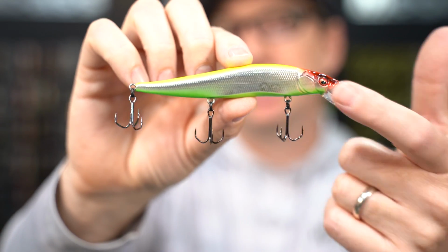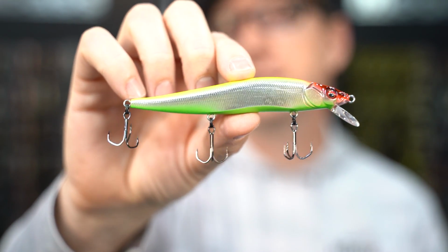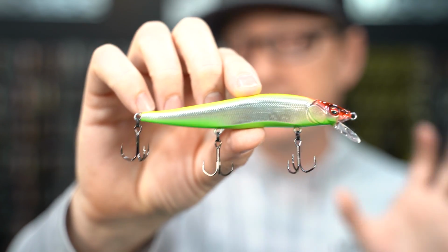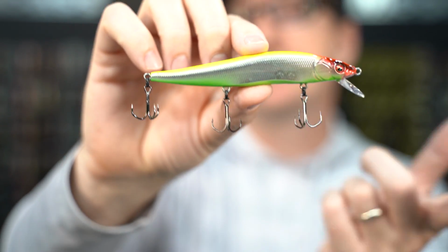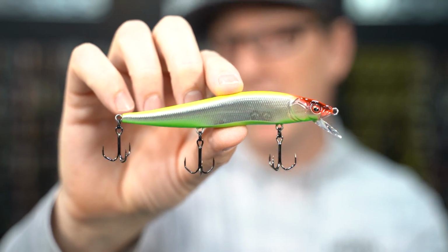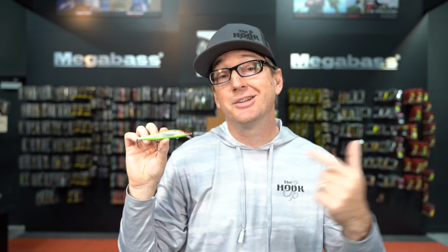It is a shiny yet see-through body. So when the light hits this, the light will actually go through the body, so it breaks down the profile. It has a lime belly, a chartreuse back, and a red head. So obviously, this is not a match-the-hatch kind of style color.